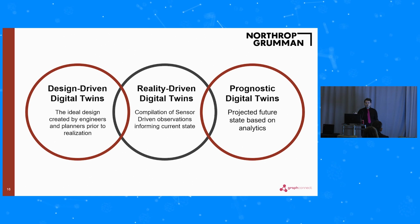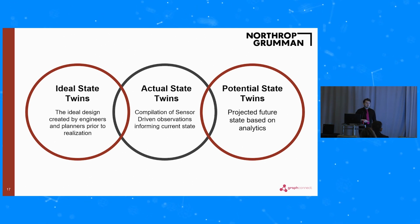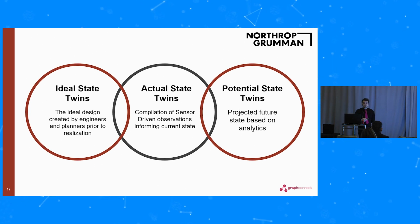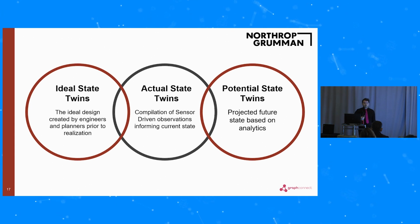And we're going to talk more about what differentiates these things, but an easy way up front to keep track of what we mean is that the design digital twin is to capture the ideal state of a system. The reality-driven digital twin is to capture the actual state of the system, and a prognostic digital twin is to capture the potential state.